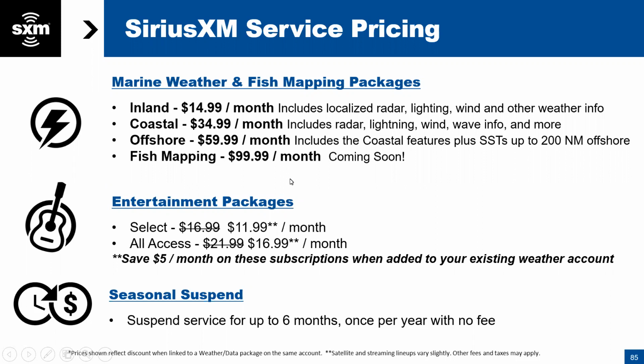Also an important note here, you can change back and forth between packages. There's no penalty to do that. So if you're fishing coastal, in the spring, you could start out at the $35 package. And if you're only going offshore 2 months out of the year, then only buy the offshore package for those 2 months. And you can add audio to any of those packages. There are 2 most popular entertainment packages at $12 a month and $17 a month.